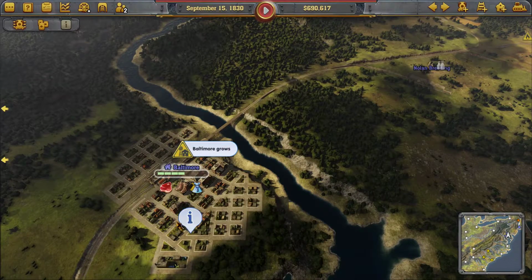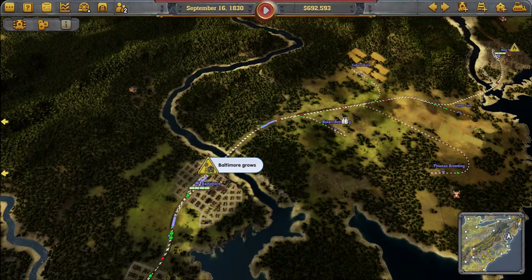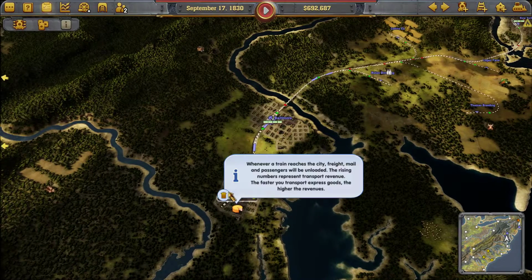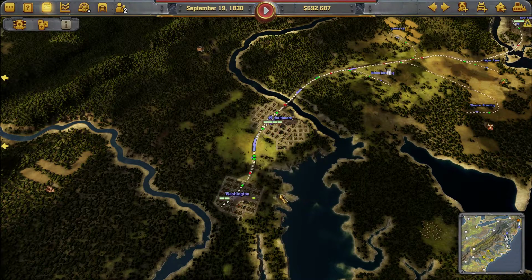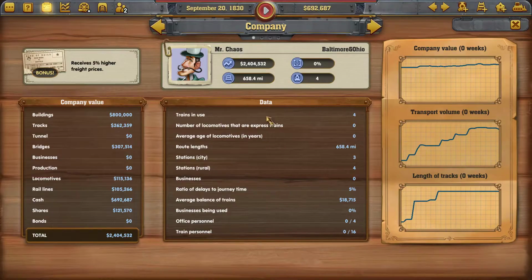Okay, so that's pretty much all the basic stuff that we've gone through in the first one, so I don't need to revisit all of that per se. What is this? Whenever a train reaches the city, freight, mail, and passengers will be unloaded. The rising numbers represent transport revenue. The faster the express goods, the higher the revenues. Okay, fine. That's perfect. So what has happened over here, though?